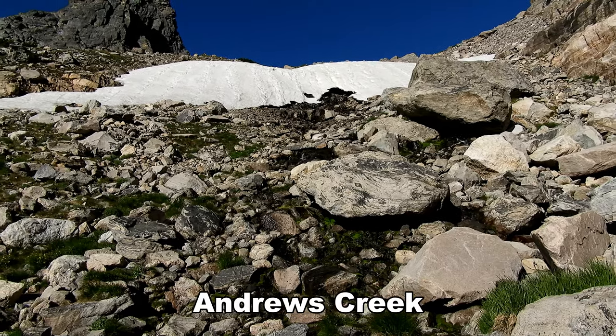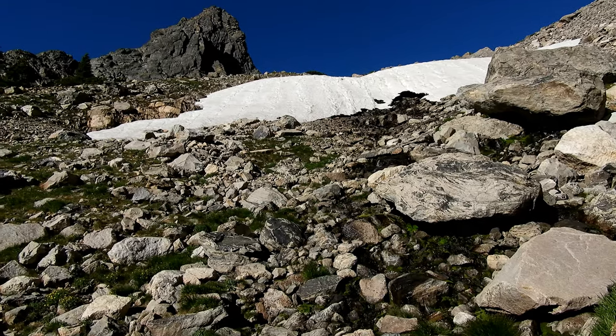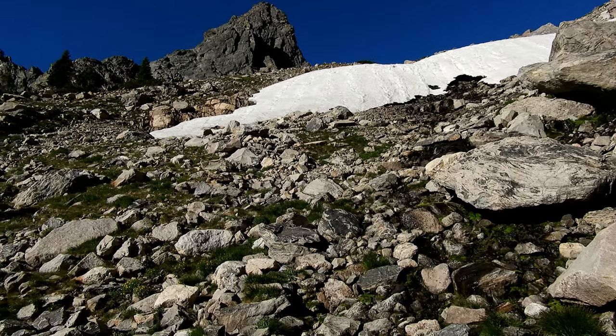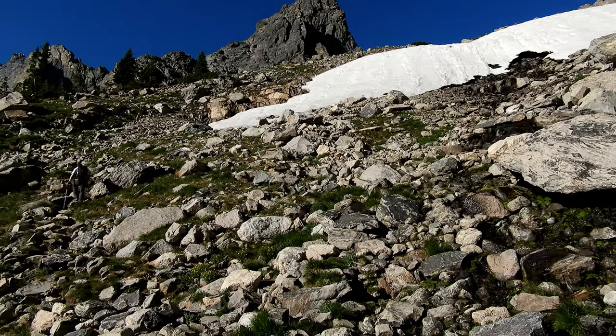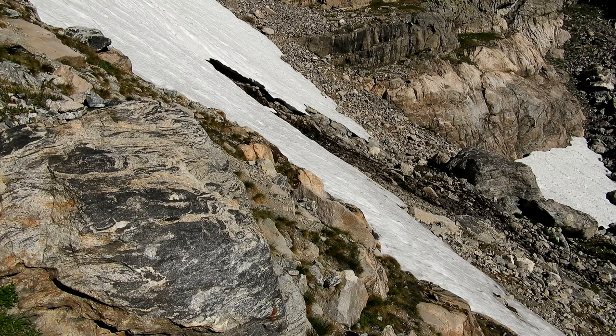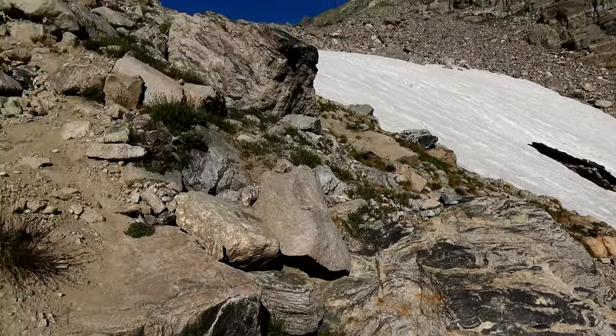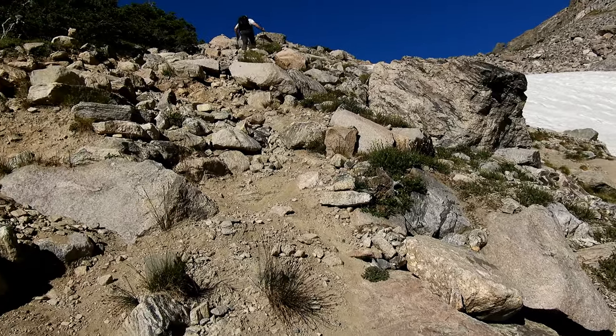We're really close. We're just under that final snowfield. And like I said, we need to work our way up to the left of it here. And then we'll be up at Andrew's Tarn. And this final section is incredibly steep. I mean, we're just like going straight up.